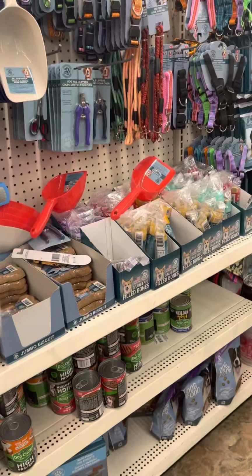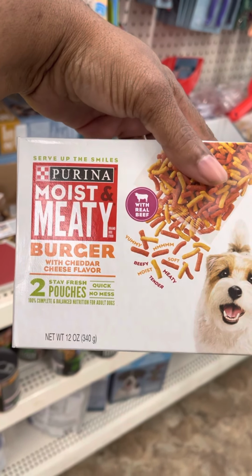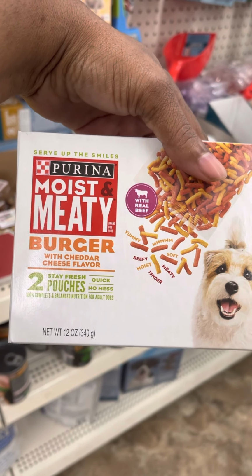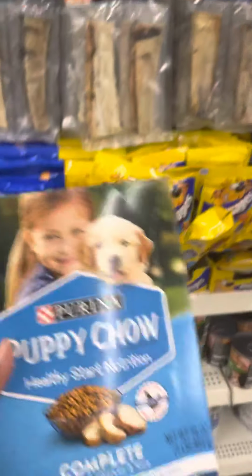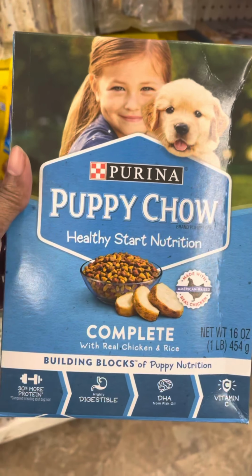And then they have the Farmhouse Simply 6 Limited Ingredients Chicken and Brown Rice Recipe. And this is size 12 ounce. So this is a big bag. And then they also have Farina Moist and Meaty Burger with Cheddar Cheese Flavor. 2 pouches, 12 ounces. They have so much stuff for these dogs. I didn't realize that. They have the Farina Puppy Chow Healthy Start Nutrition.